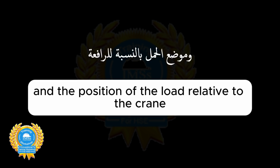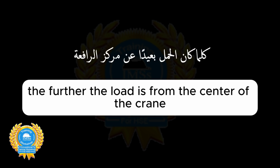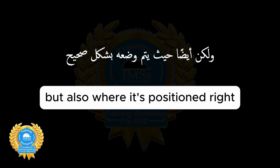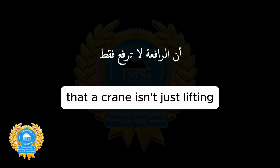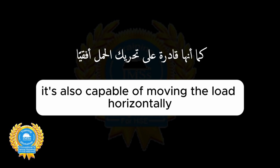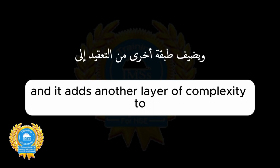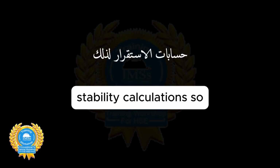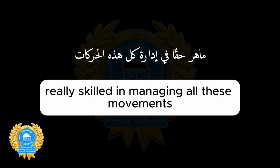Exactly. And the position of the load relative to the crane's center of gravity plays a major role. The further the load is from the center of the crane, the greater the tipping moment. I see. So it's not just about how heavy the load is, but also where it's positioned. Right. And it's also important to remember that a crane isn't just lifting. It's also capable of moving the load horizontally. We call this slewing, and it adds another layer of complexity to stability calculations. So the operator has to be really skilled in managing all these movements.